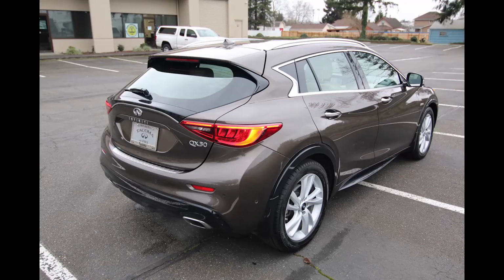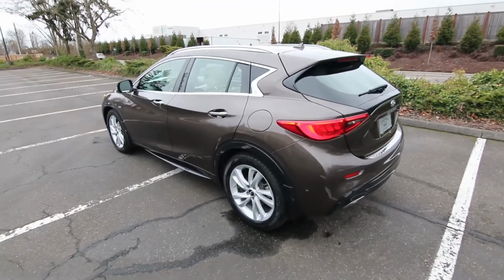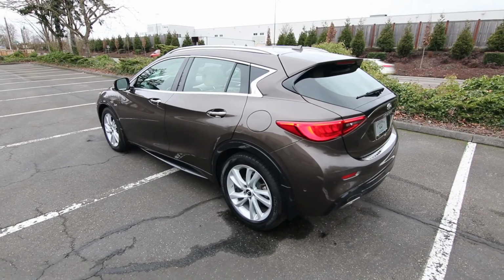If you're looking for a nice vehicle of great safety features, good content, I highly recommend looking at this Qx30. I think you'll be very impressed, and contact us with any questions.